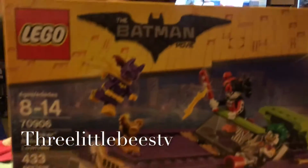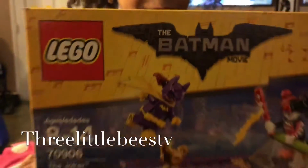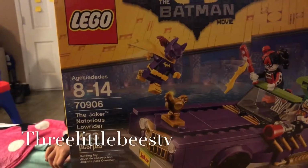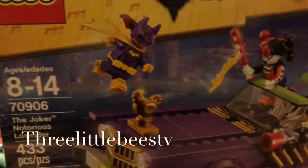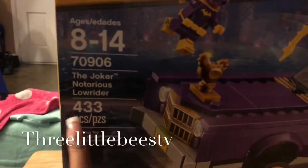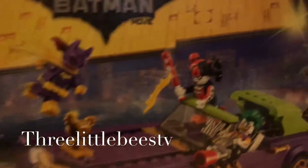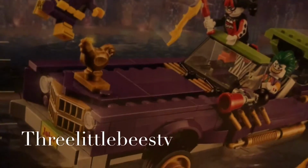Checking in, girls team, boys team over there. We are doing the Lego Batman movie. How many pieces is it, Bells? It is 433 pieces. And it looks like it has three characters. And let's see. It's a car. Some type of car.